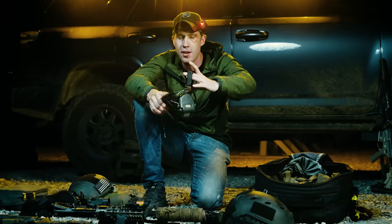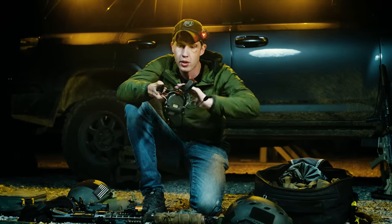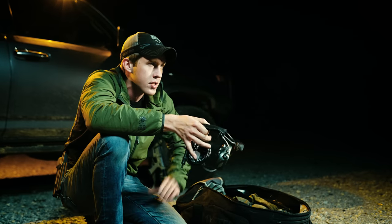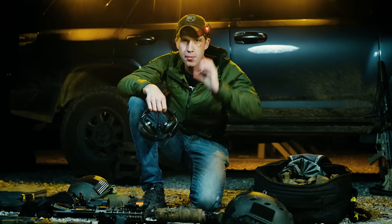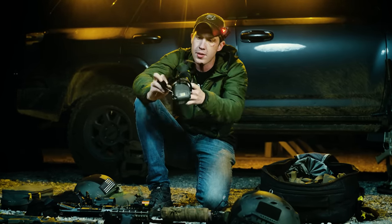So with my ear pro, and this is the neckband version, which is going to be much more comfortable if you're wearing it with a helmet than a Howard Light or something like that with a traditional headband. Putting a helmet on over that absolutely sucks. It's going to be moving around, it's not going to be super stable, and that's going to prevent your night vision from being centered with your eye. So the MSA Sordin neckband is my favorite for this application.